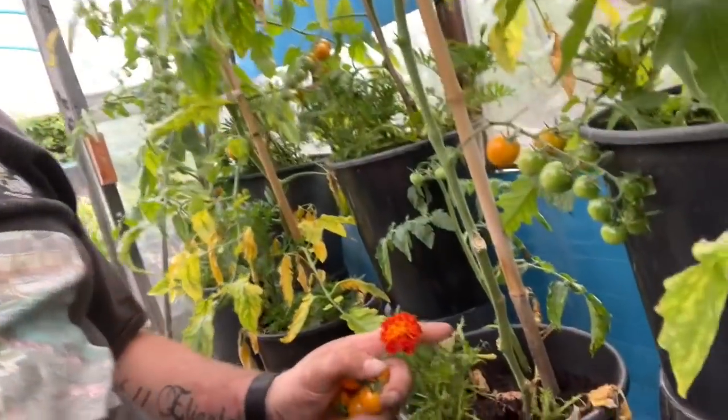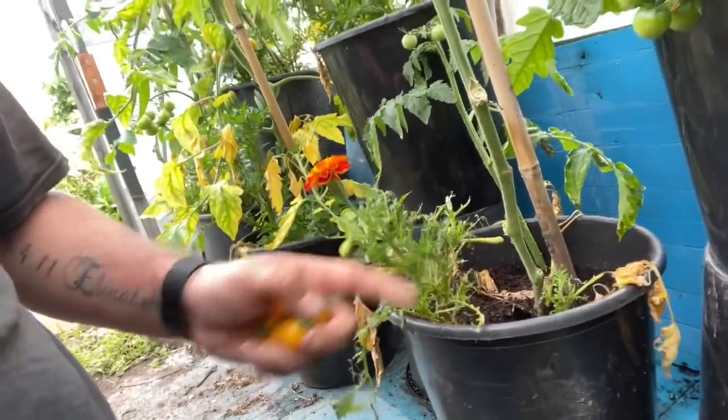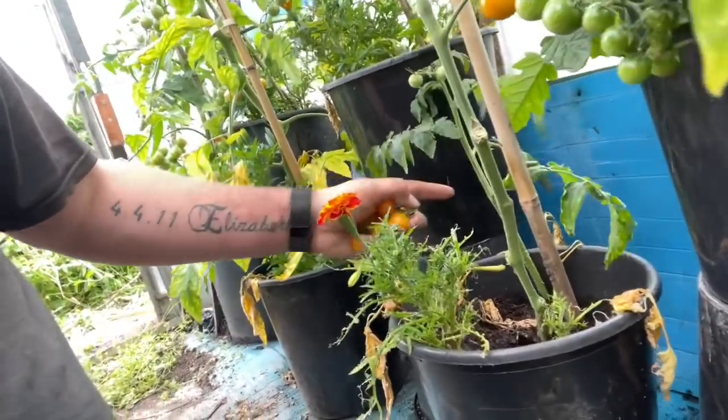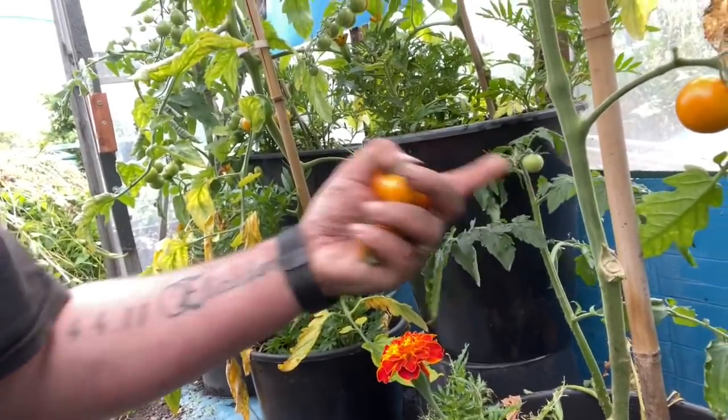Beautiful. Right, I'm going to get these chomped down, but in these as well, what I've got is some marigolds that, as you can see, have taken the hit off the bugs. So there we go. Let's see that there at the back. I've just planted a side shoot. Got a secondary bunch as well, champion.